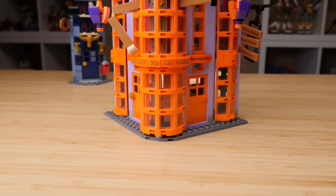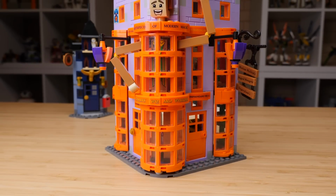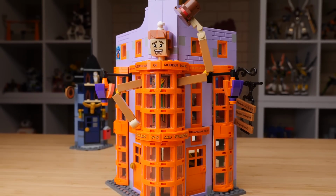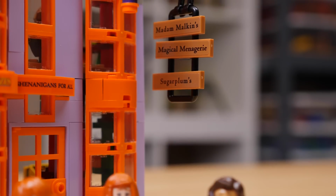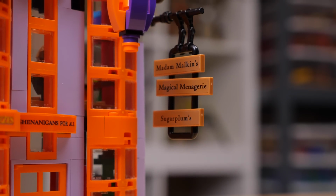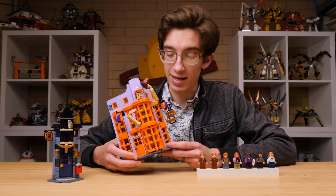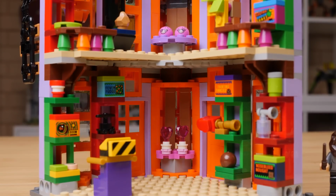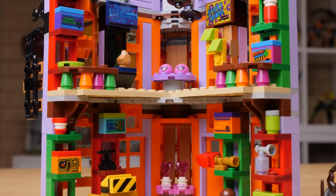Even if the Owl Post shop isn't really doing it for me, I must say that the main model is pretty much all you could want from a set of this size. It makes great use of those relatively new curved window pieces to recreate that authentic shaping that you'd expect from this. Yes, this set is covered in stickers, but you gotta admit it just wouldn't look the same without them. The open-backed interior gives you a lot more room to play with than the direct-to-consumer model ever did, and I do appreciate that about that.